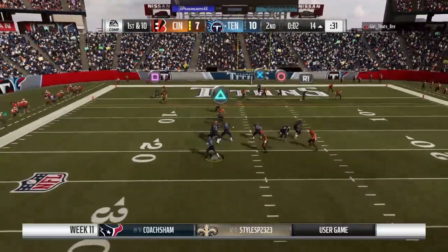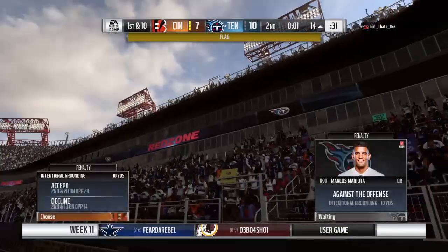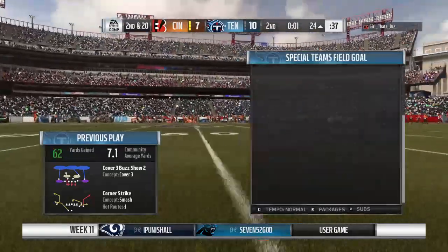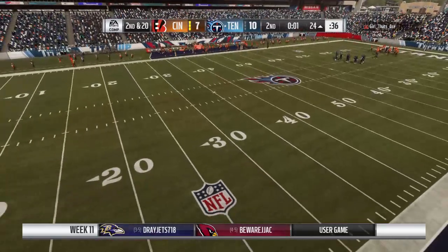Final play of the half here, Mariota. And that'll be incomplete. We do have a penalty flag down, however. Let's see what that's about. Clearly wasn't outside of the tackle box. There's your penalty. And accompanying that penalty, a loss of down.